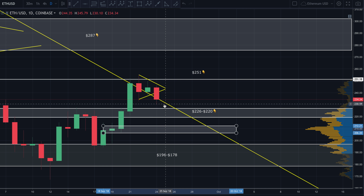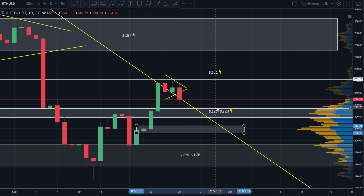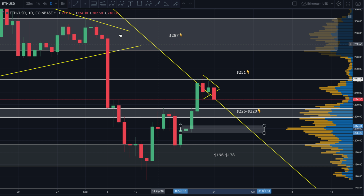Right now, we're just watching to see if it can remain above this descending resistance line here, and if it can get above 251, or if it ends up falling back into this 226 to 220 zone, and at that point either consolidating or possibly going lower. If it does go lower, guys, obviously that could signal great weakness in the market, and a possible coming back down, eventually, to this 196 to 178 zone down here. And again, a break above 251 will bring us back into this zone.